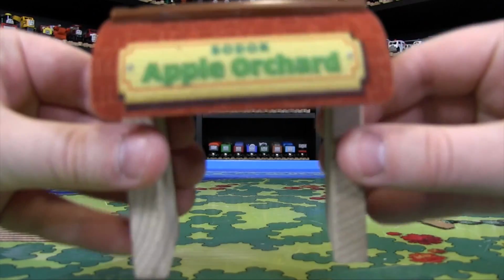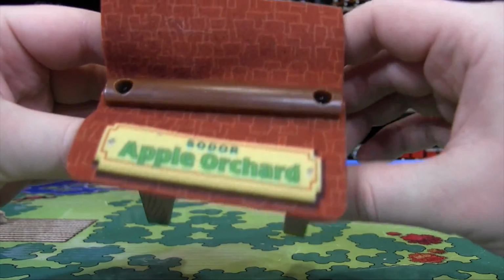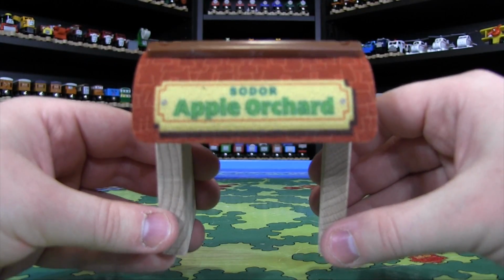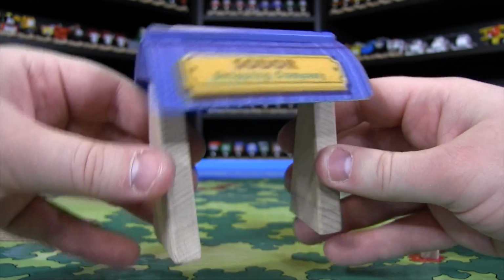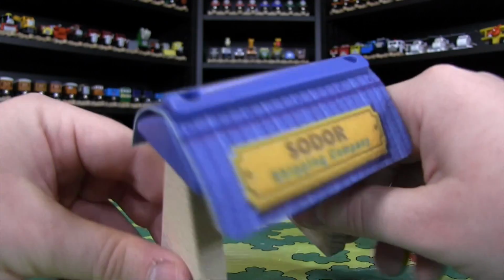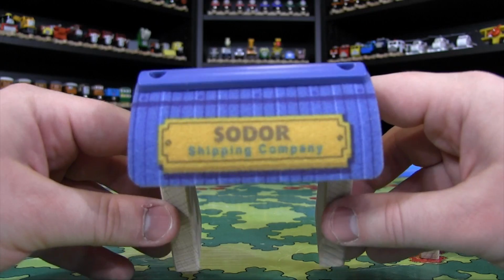Let's actually take a closer look at the little buildings here. For all intents and purposes, there's not a whole lot going on here. It's like this felt roof that is attached to the top by a couple of screws. And I guess we're just supposed to imagine that this is some type of apple orchard building. And then we get the exact same here with the Sodor Shipping Company. When you look back at the decades of dockside buildings and cranes and storage sheds that we got for a docks area in Thomas Wooden Railway, this is definitely one of the more forgettable ones.